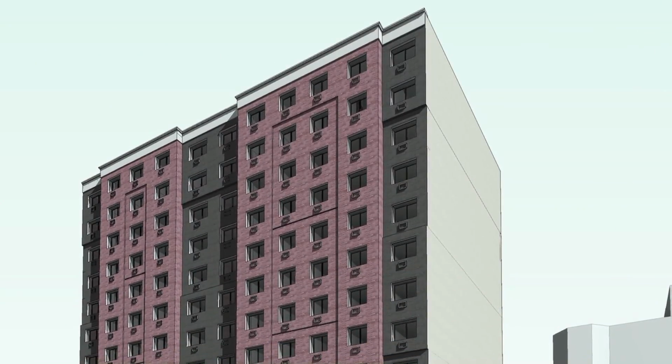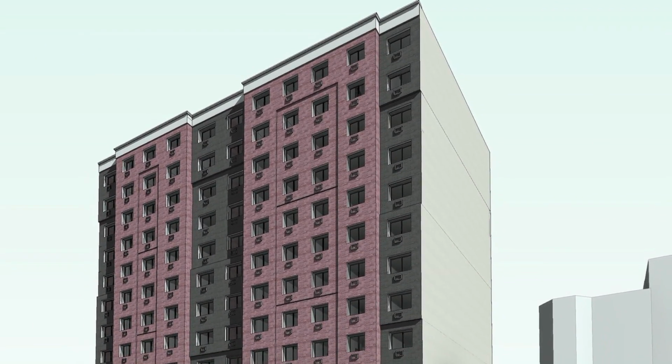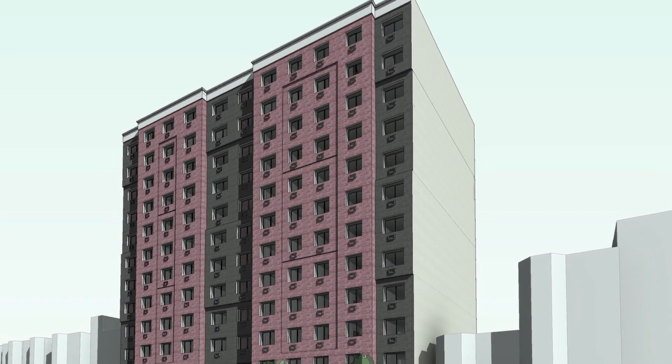First up, let's head to the Bronx. Here, a new 12-story residential building is being constructed. We'll begin by looking at the construction specs, and then we'll dive right into the technology used on this project. UA Builders Group is responsible for the 115 feet tall building.